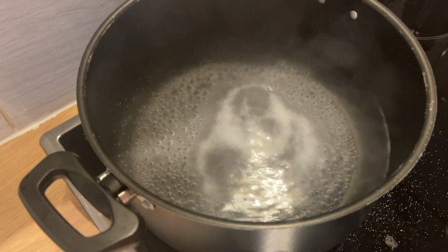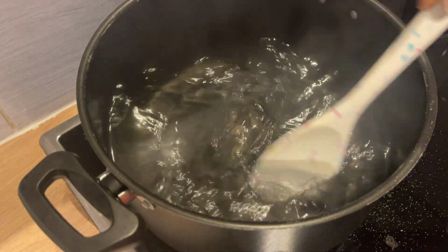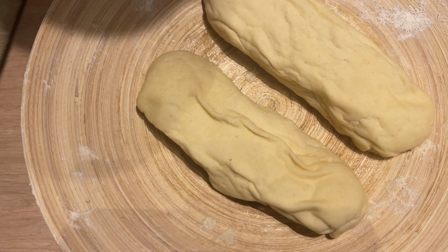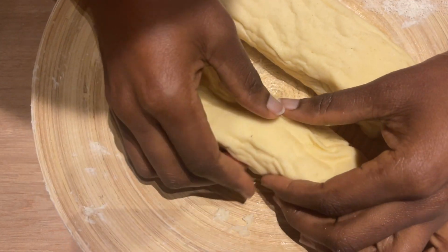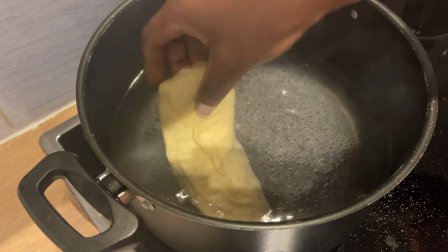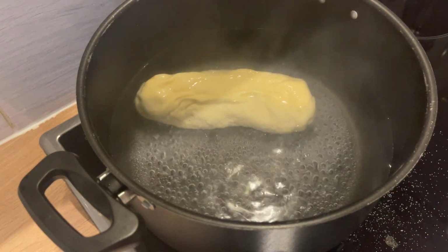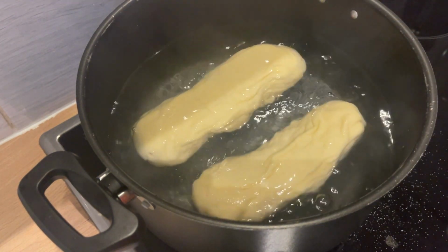By this time, our dough has rested enough, so it's time to cook the dumplings. Bring salted water to boil, and when it's boiled, put in your dumplings and be careful not to stretch them, and cook this for 10 minutes on one side, and afterwards flip and cook for another 10 minutes on the other side.